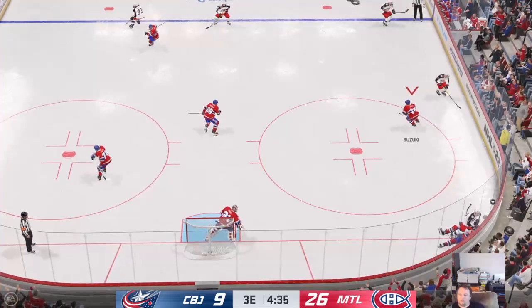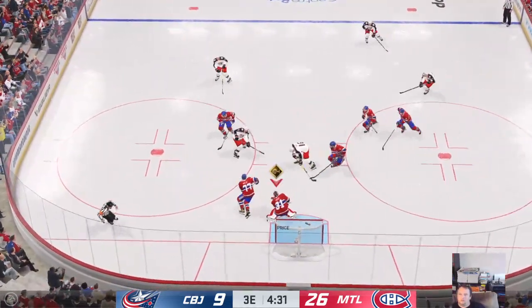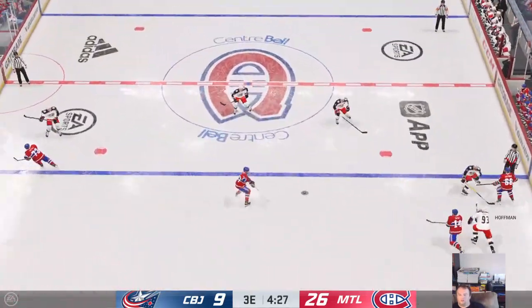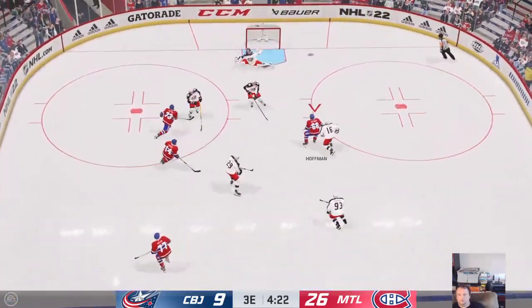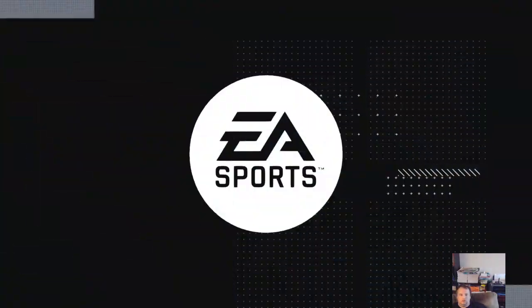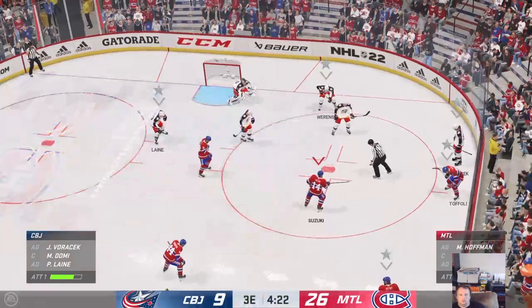Another save. He got rocked again. He's got to get his head up here, or they're going to be carting him off the ice. Dismiss that chance. Tries to get it to Kulak. Handles the puck. Great stop by the goaltender off the glove. And after that save, the puck skips out of play, and we'll get a face-off.